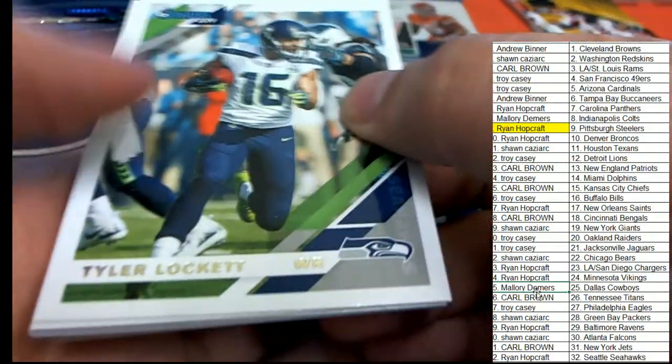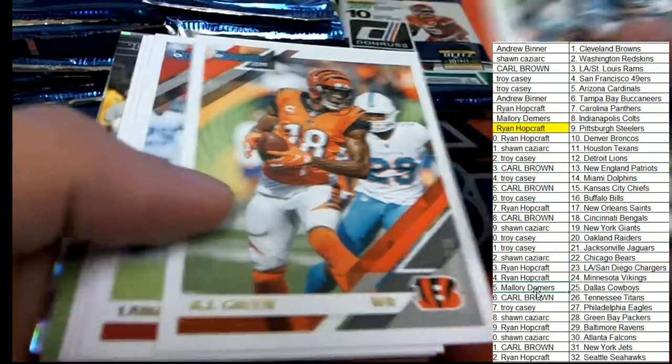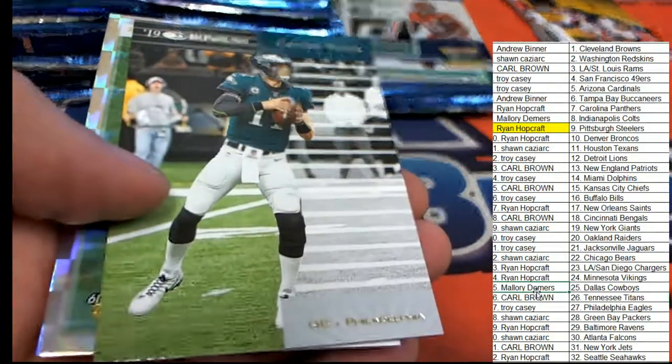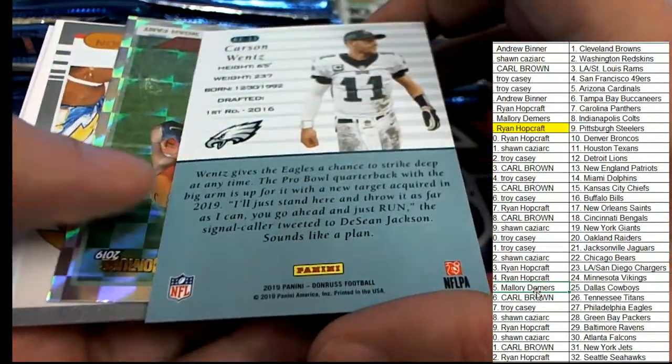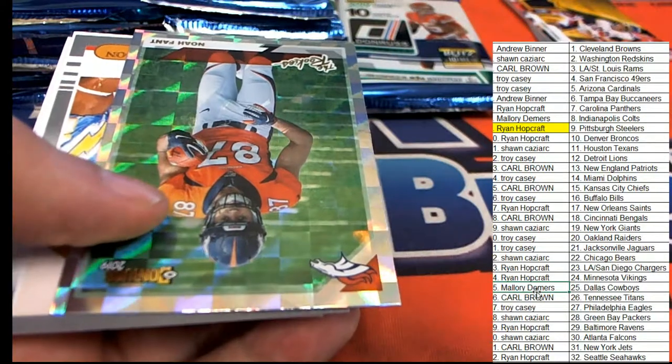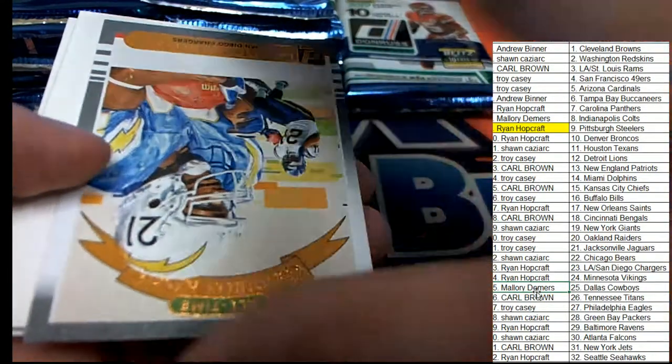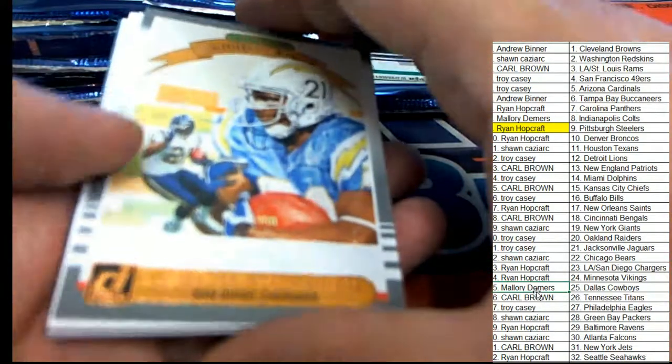That's why everything ships. But I want you to know, when you get your base cards in the mail, check them for anything that I may have missed, because I'm buzzing through here looking for the bigger hits and everything. But there's a lot of other things. There's a rookie right there. There's a lot of things you can find in here.